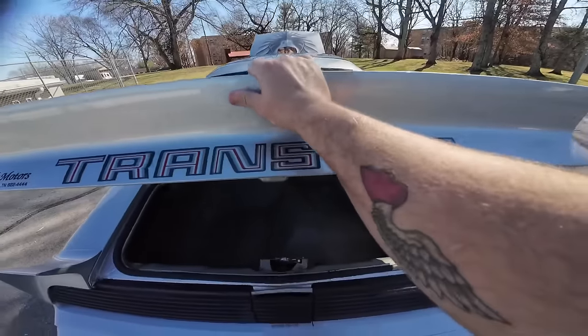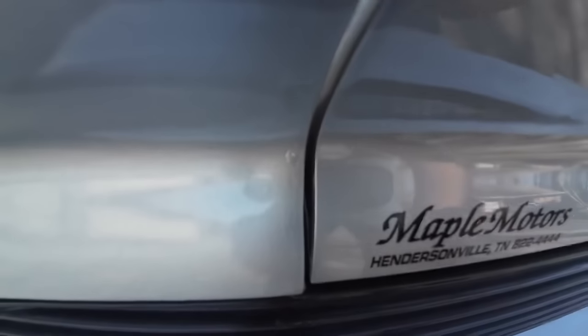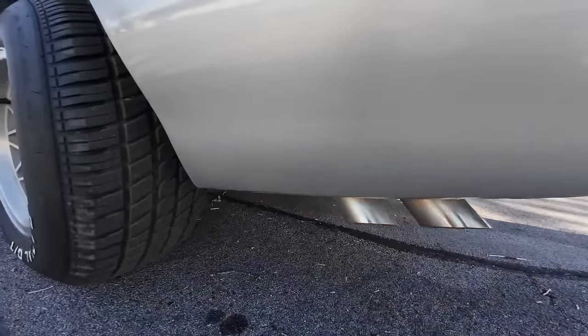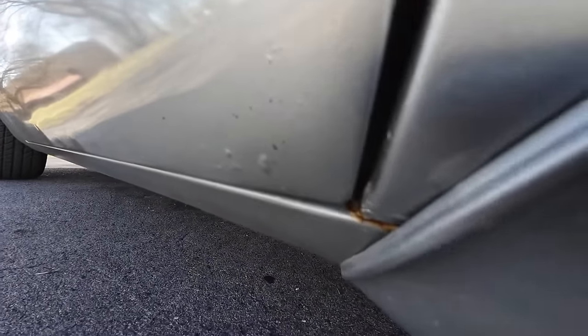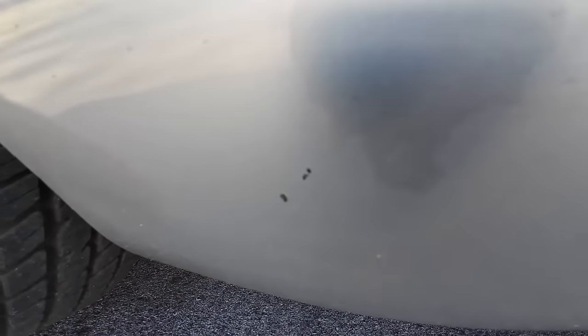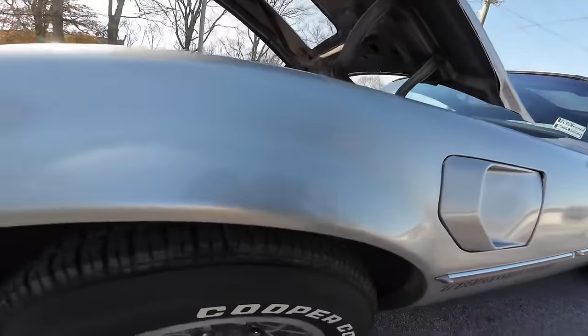Coming on down with the lid. Down the side here. Tires look good. Up and over her fender, you got a dimple here. Chips. A little rust at the bottom of the door. The door's kind of hanging a little bit there too, ain't it? Little spot there. Chips. Up here. Paint run. Scratch.